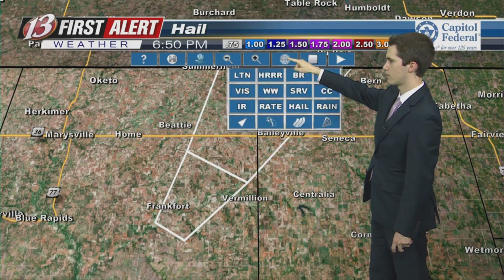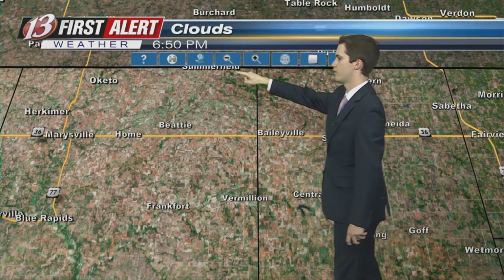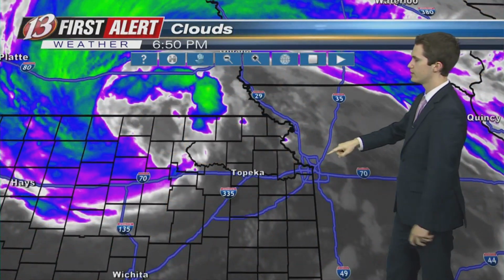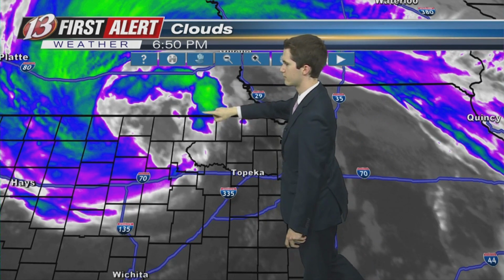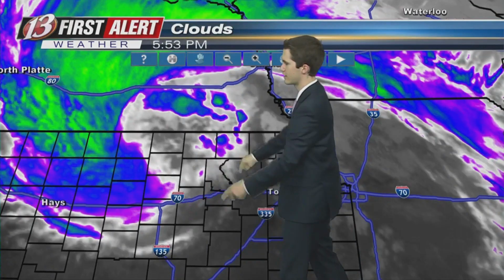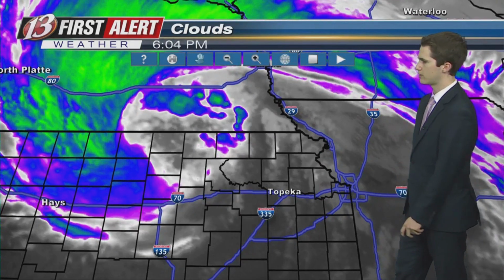Let me show you, if you missed our newscast earlier, we were talking about how there's an area of low pressure in north central Kansas. This is the clouds. This is the infrared satellite picture. Those colors indicate some of the cooler clouds. And you can see very easily a swirling motion in the clouds. So that's a center of low pressure right over Belleville, around Marysville.